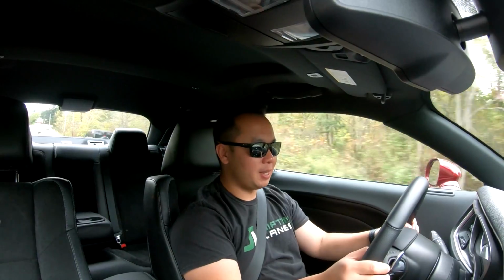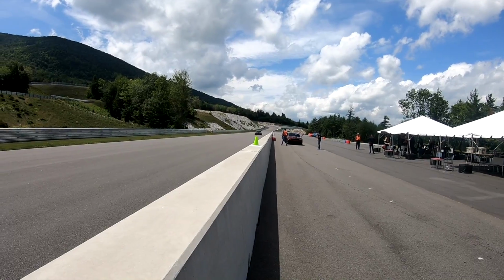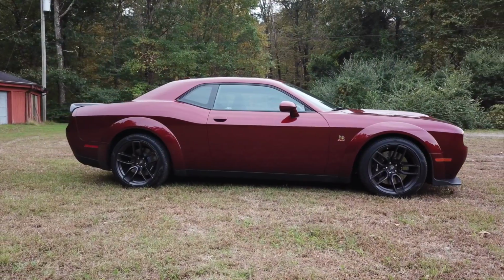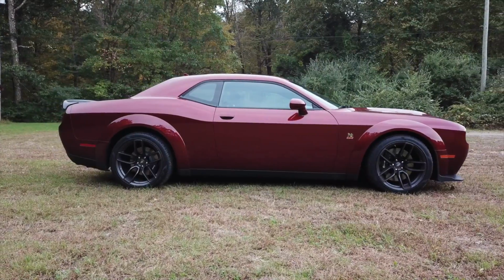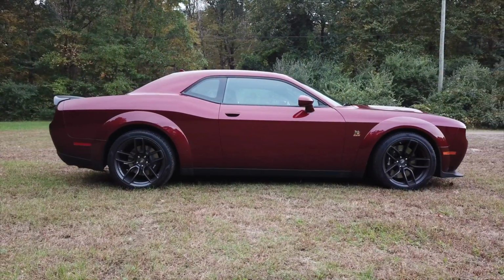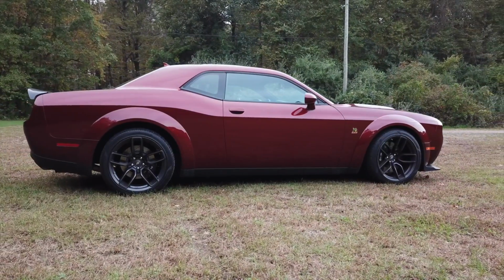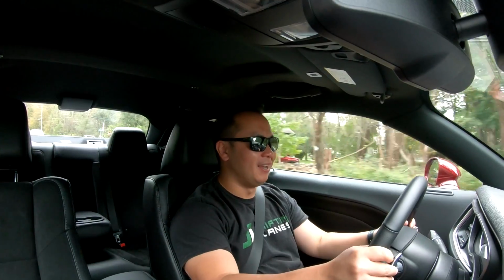I think I'm arriving at the same conclusion that I did when I first drove the Hellcat Red Eye, is that this is the best bang for your buck. This has all the proper suspension hardware. It doesn't have the 2.7 liter supercharger that you find in the Demon or the Hellcat Red Eye, but do you need 797 horsepower? That's a stupid question. Of course you need it. But 485, plenty of power. It's so usable for street daily driving purposes.